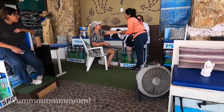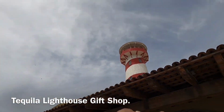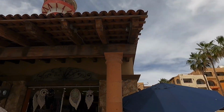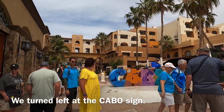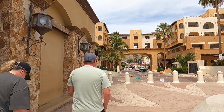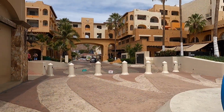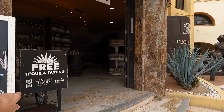Like that. Way around. There's Captain Tony's. There's the Marlin statue. There's El Faro. Here's a Cabo sign you could pose next to. Get in line. We're going to go straight through there, though. Straight through there. Cabo. Tequila shot. Free tequila tasting.